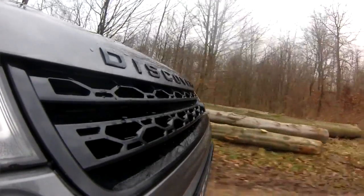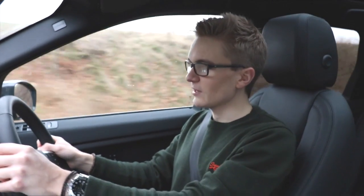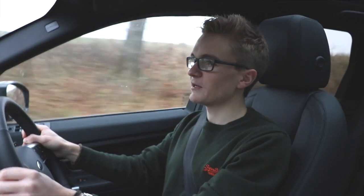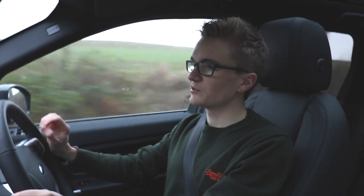And so here we have it, the Discovery Sport. Admittedly, this car is probably going to be about as sporty as I am tall, but in comparison to its bigger brother, well, that's another story.